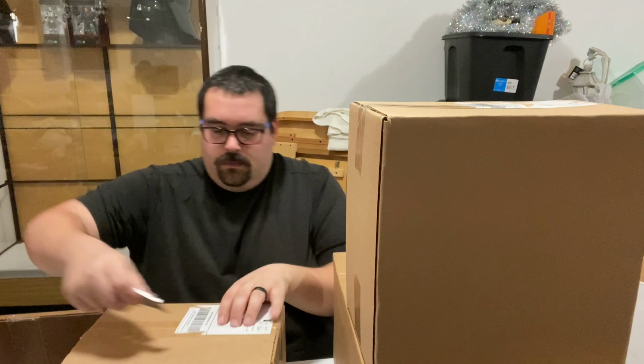Here's the packing slip. Actually, you know what? I'm not even gonna look at this. I don't wanna know what's in here. It's a surprise.